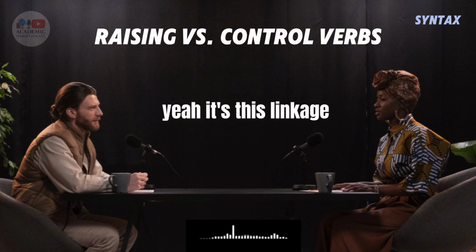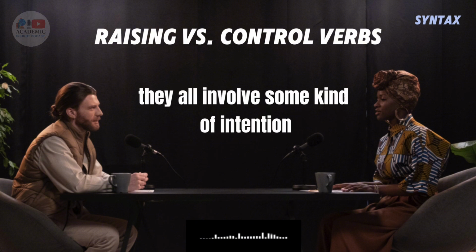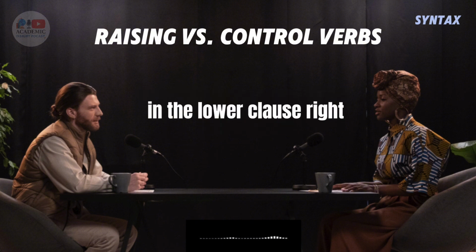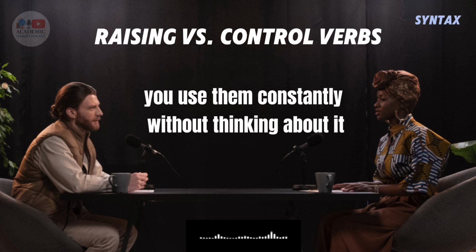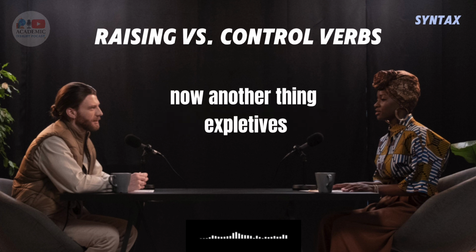So what makes a verb a control verb then? It's that linkage, yeah, and often the meaning. Verbs like want, try, promise, manage, persuade. They all involve some kind of intention or influence over the action in the lower clause. Right. You use them constantly without thinking about it. He promised to call. He's the promiser and the intended caller. Exactly.